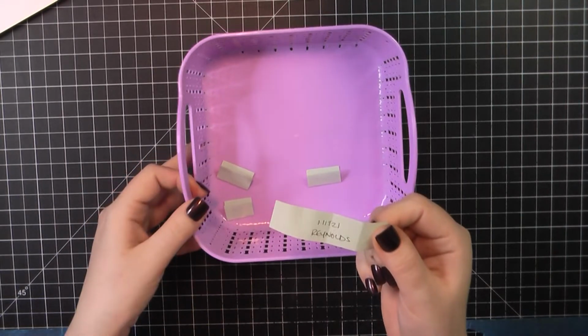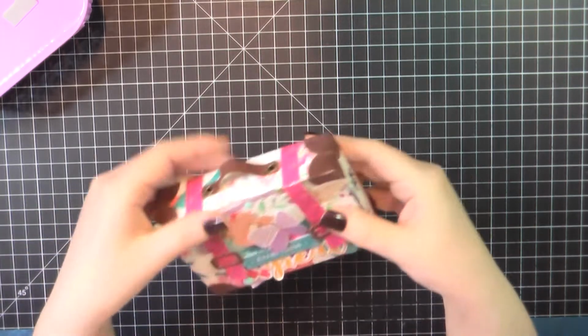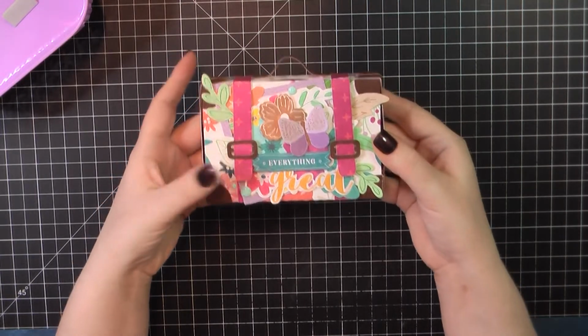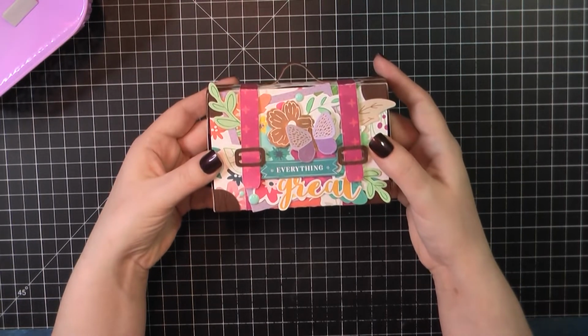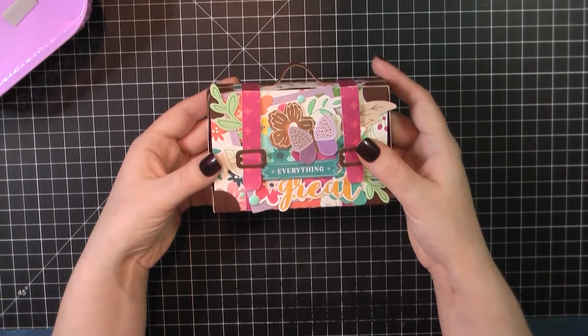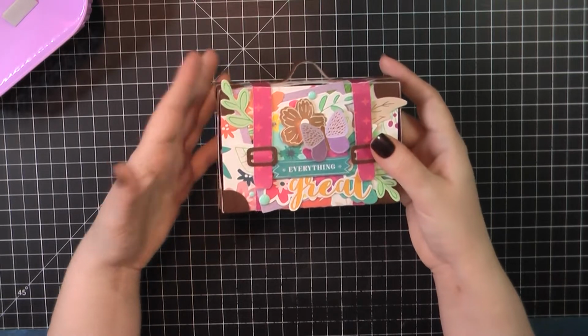So I'm gonna give you guys a quick look at the Happy Mail that I created. I did do a video on this suitcase, and I had planned to try and do one of these each week and just did not seem to get to it. Life just got too busy, but I did get things created. I finished up the last one last week, so I'm gonna give you a quick look at these.